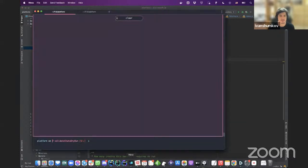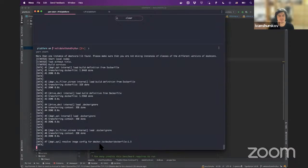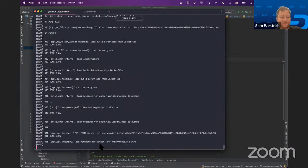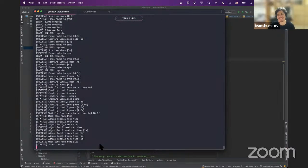So let me start my node really quick. When he's saying start node, he means Node.js, right? No, I mean the local network. Oh, local network. Oh, okay. I thought it was a joke.